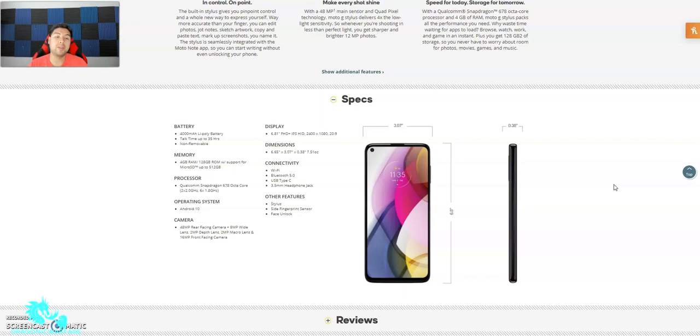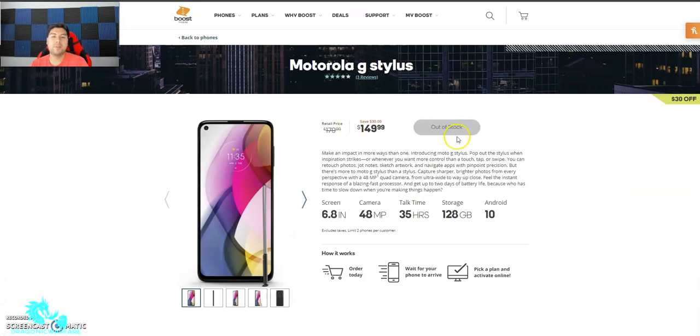It is USB Type-C, and what's pretty cool is it still has a headphone jack, 3.5 millimeter headphone jack, stylus, fingerprint sensor, and face unlock. Guys, all this, I mean, no wonder this phone's already sold out. All this for $150 right now. Pretty crazy. I can't wait for it to come back in stock. I'm definitely going to get it. So for me, it's definitely a buy.